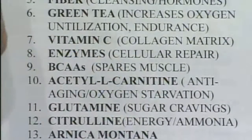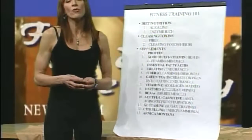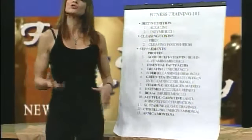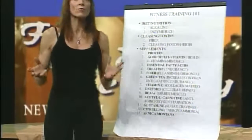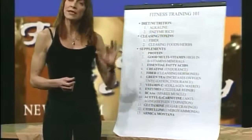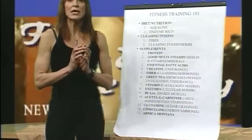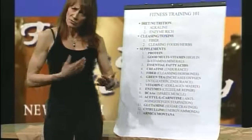Enzymes. Enzyme-rich foods are, as I mentioned before, very, very important for cellular repair and digestion. If you're eating enzyme-rich foods, you'll keep those enzyme levels up. If you're not as good about keeping raw fruits and vegetables, then you can add in digestive enzymes, plant enzymes, pancreatic enzymes. There's a full gamut, but most of them are plant-based types of enzymes that can increase cellular repair and digestion flow.